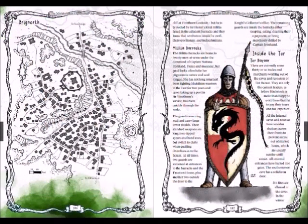Here is a city called Brigtor. Actually, it's Bogtor, and there's a city built on it, and it's a great city for your PCs to start with. And it also gives you like a page and a half of hooks, plot hooks, plus in the back he's got about a half a dozen hexes mapped out for a hex crawl. I mean, they cover everything in here.